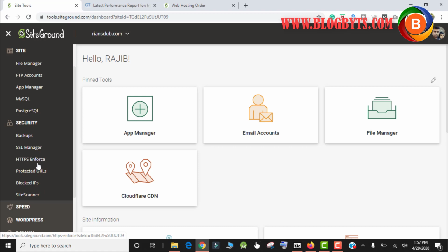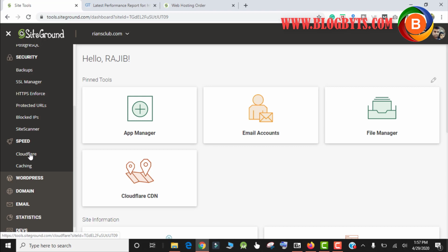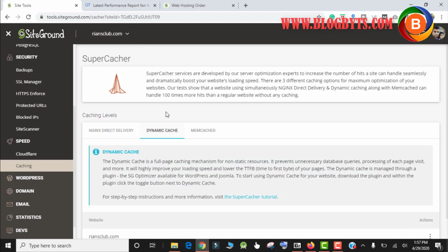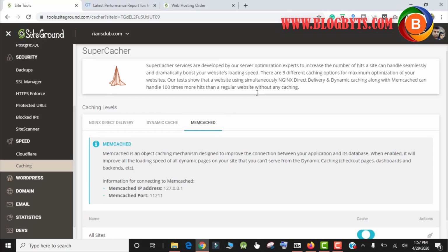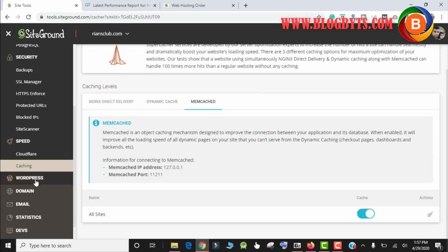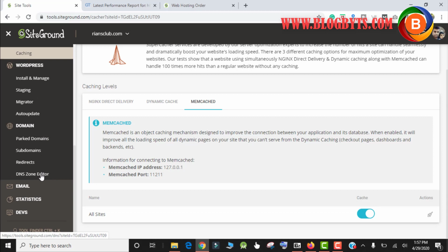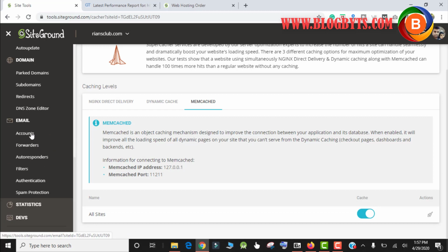You can see the site, then security, then you have the speed, the Cloudflare and caching. All those things are integrated into the interface. If you click on caching, it will show the direct delivery, then the dynamic cache, then the memcached, which are some unique features you won't get in other hosting in the same price range. If you go to WordPress, you have the option for install and manage. You have the migration option and all those things. If you go to the domain, you have the domain name manager, and you can have the DNS zone. So each and everything you can control from here. You don't have to go to Cloudflare also.